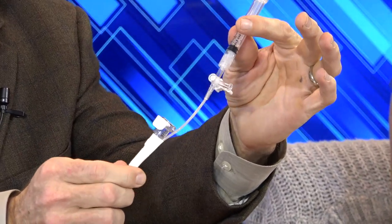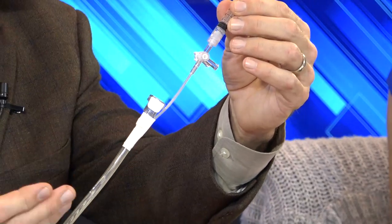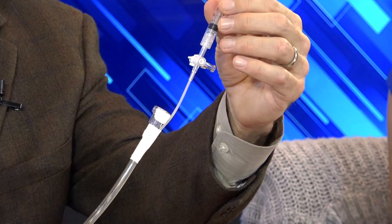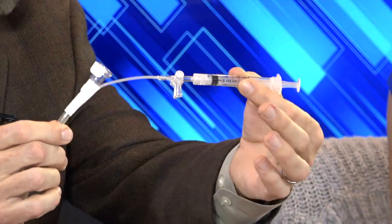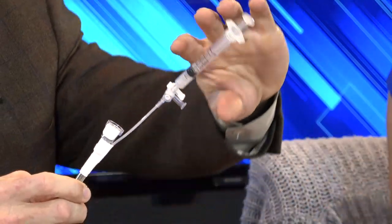Anybody who's been around long enough to have seen our first generation cannula, it's kind of like working with a Swan. Anybody who's worked with a Swan, you kind of have to chase them all the way around with all the ports. We wanted to solve that, with a quick connect on the back end.